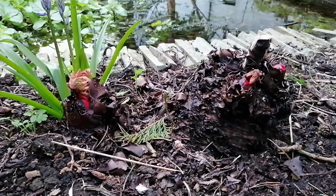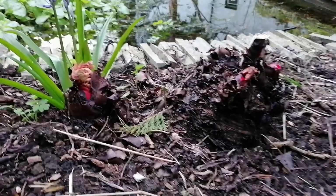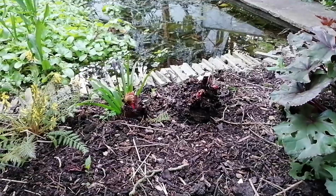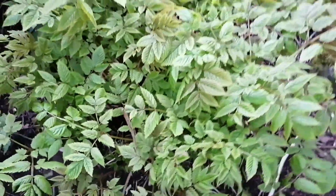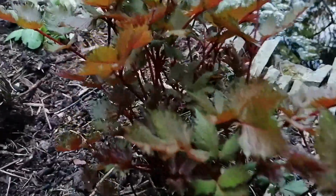This is a Rheum palmatum, which is an ornamental rhubarb. It's amazing. I think people sometimes call it, actually I don't know, another one. This is a Aruncus dioicus, will be beautiful. It's like a very large astilbe, and this is an astilbe here, and this colour is absolutely beautiful.